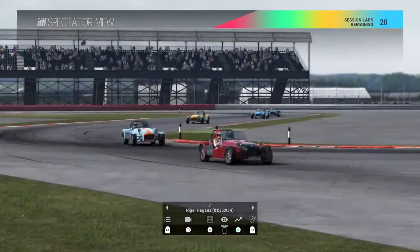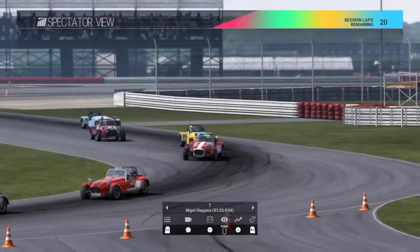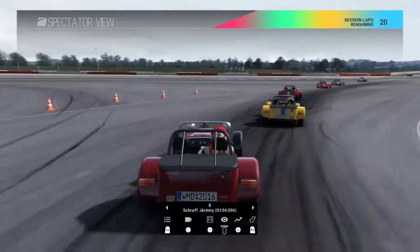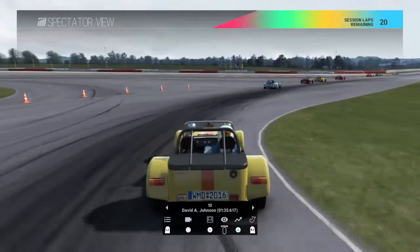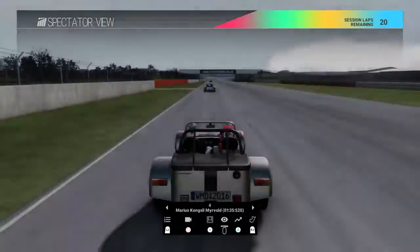Nigel here tries to put pressure on, but Nigel can't do anything there. Nigel now has two behind him, and then the last place guy is a bit further back. Here they are, all trying to do well.